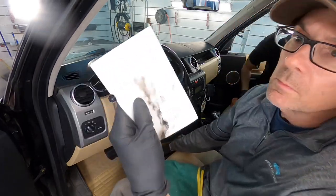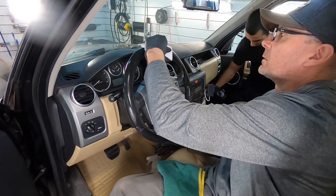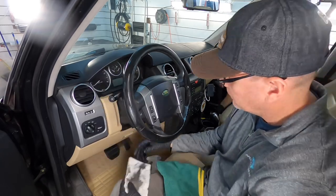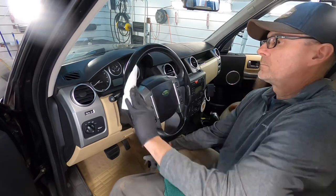When I come across a steering wheel that has a ton of oils from your hands and dirt, I like to use these thin scrubbing pads. You do need to be mindful that it can bring up dye from the leather as well as some of the dirt.